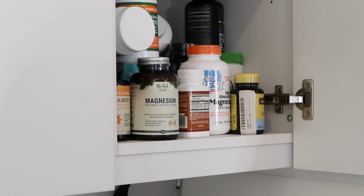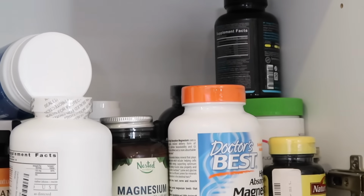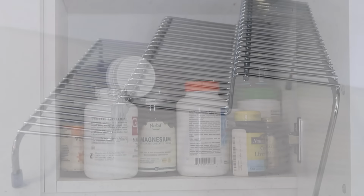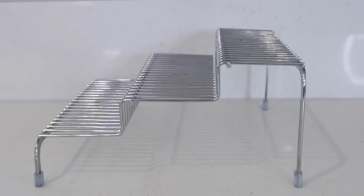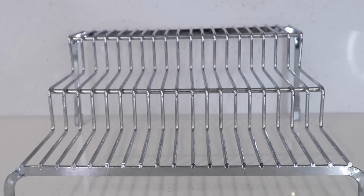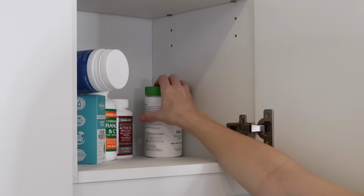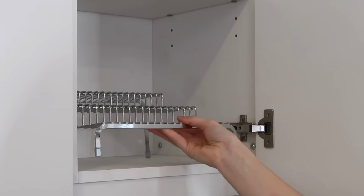Another cupboard that you can organize in a very similar way is your medicine cabinet or your vitamin cabinet. I'm going to be organizing all the vitamins here, again using a riser. This cabinet is a lot more narrow, so I'm using a different style riser here. This one is more narrow and will definitely fit right in that cabinet and fit everything that I need. So again, go through all your vitamins, all your medication, get rid of everything that's expired or that you're not using anymore so you can start fresh when you're organizing.